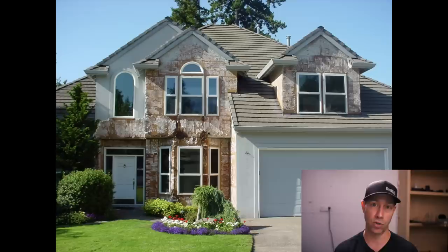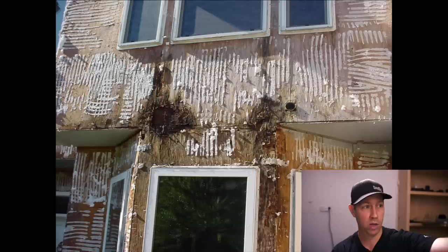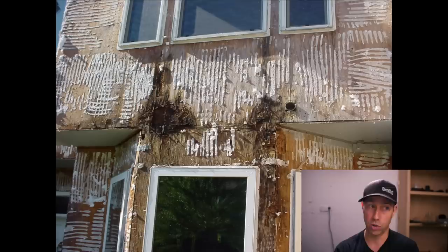Here's a perfect example of that. This house, tons of rot, and literally these photos were taken just a hair over a year after the house was built. The water was getting in, and it's a little hard to tell in this photo, but probably the water was coming in from these upper windows right here, where we had just a little break in the caulking. Some water was getting back in there. It had no place to dry.